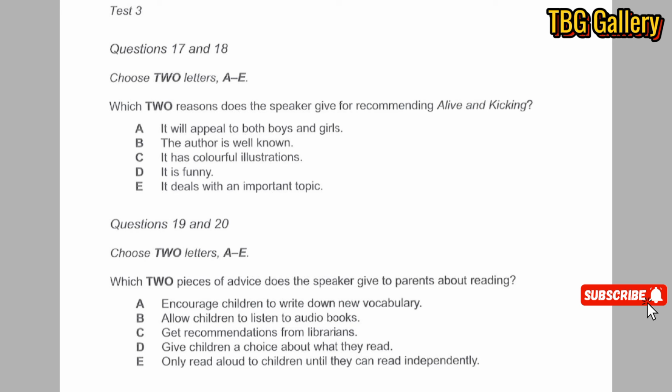A lot of parents give up reading aloud to their children as soon as they learn to read independently, but this is a mistake. It's good to read more advanced books to them, as it helps to develop their vocabulary. If you don't have time for this, then let them listen to audiobooks. Often they'll want to read books they've listened to for themselves.